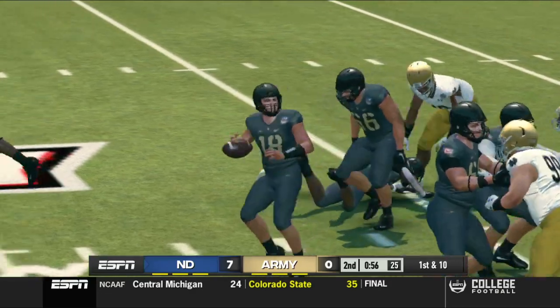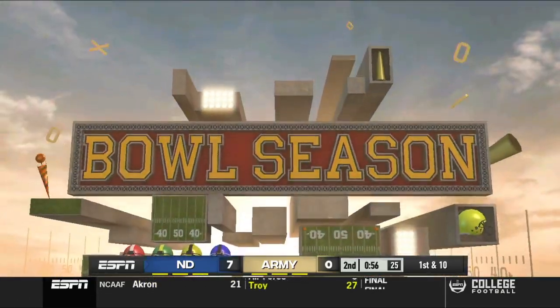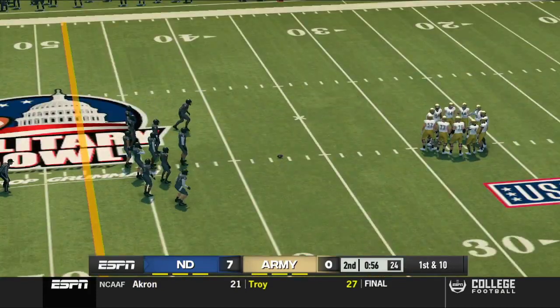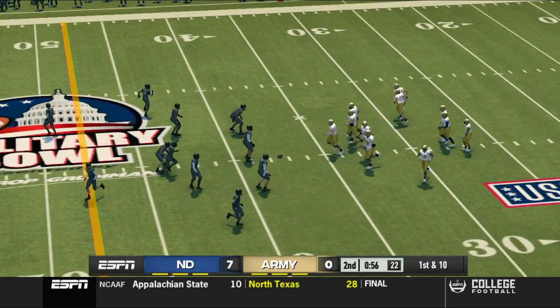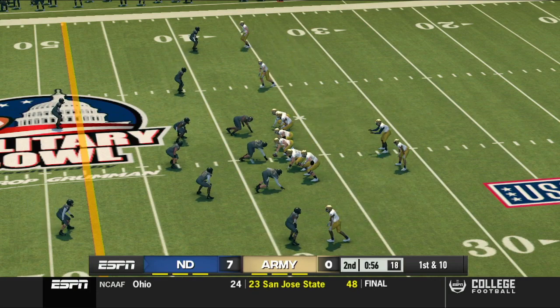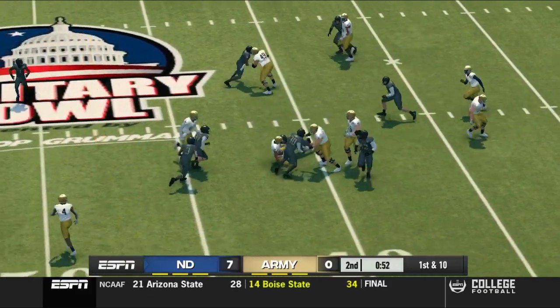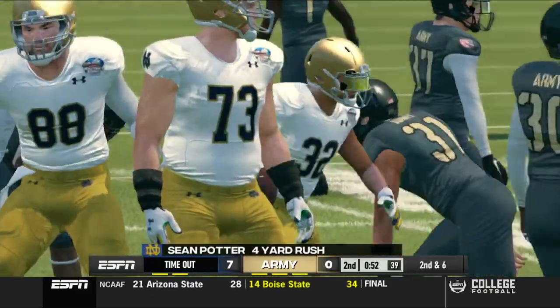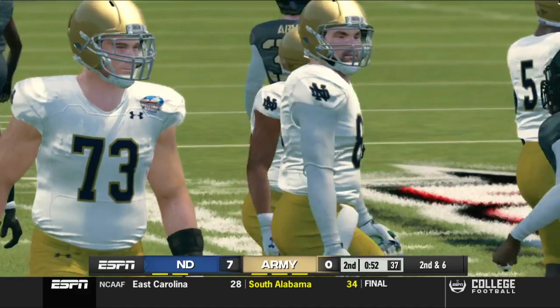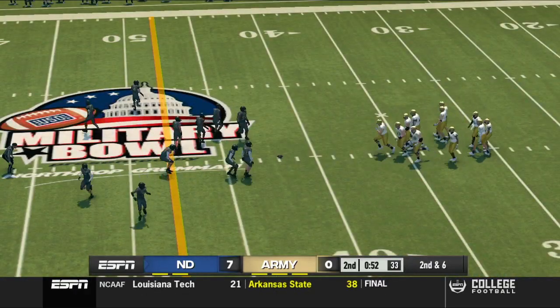Oh, the defense was waiting on that one. They've seen plays like that all season long. They came up with a great stop. In a game that's this close, you can't afford to waste possessions. Notre Dame up 7 points. Nice run up the middle. They got a few yards there, but they need to be thinking bigger right now. Notre Dame's going to use their first time out of the half here.